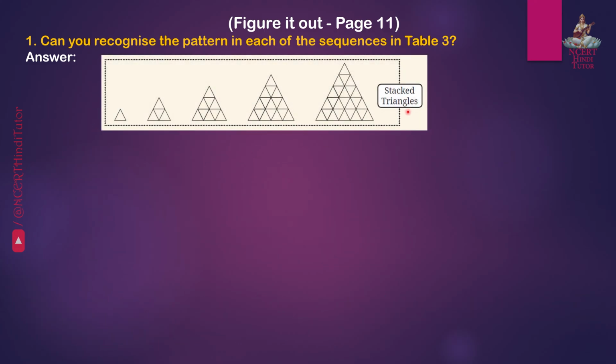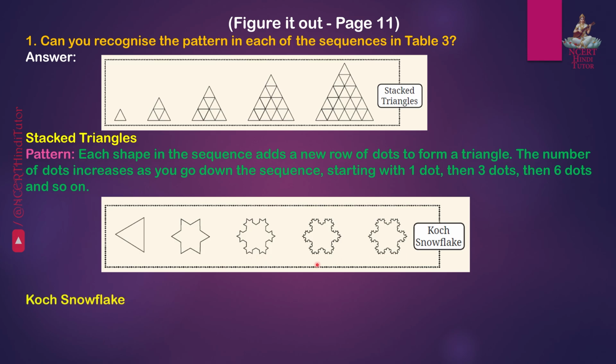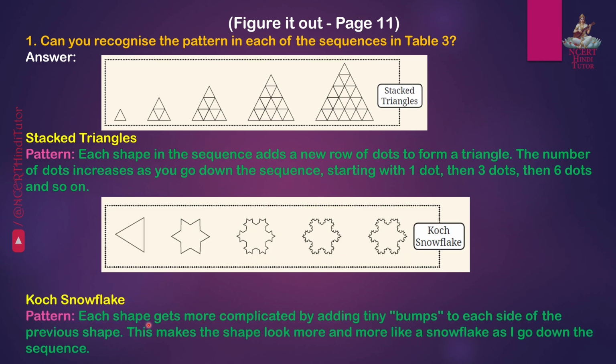Next, stacked triangles pattern. Each shape in the sequence adds a new row of dots to form a triangle. The number of dots increases as you go down the sequence, starting with 1 dot, then 3 dots, then 6 dots, and so on. Next, Koch snowflake pattern. Each shape gets more complicated by adding tiny bumps to each side of the previous shape. This makes the shape look more and more like a snowflake as you go down the sequence.